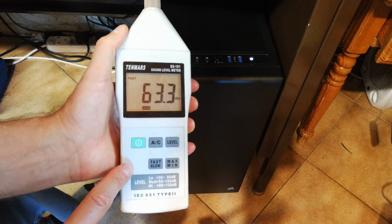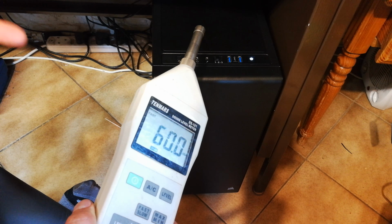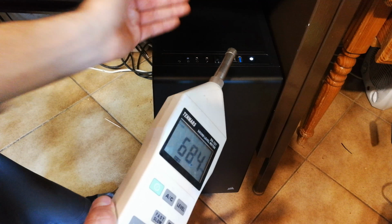Okay, now let me increase the fan speed. Keep in mind it is only one fan that is connected to this fan controller, because as I said, I did use the Master Liquid Cooler, so I had to remove the system fan. Now this little switch here allows you to control at least 3 fans. The box comes with 2, but you could put a 3rd fan onto this controller.